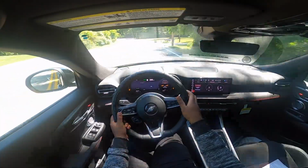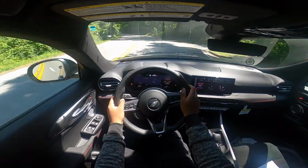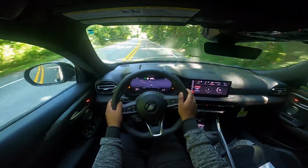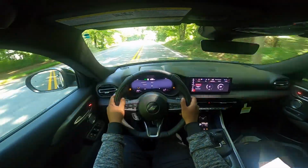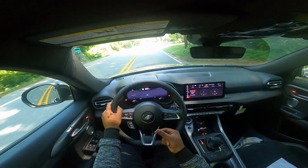We do gotta try another acceleration once we get around this bend. So I mean, 0 to 60 feels about the 6.5 second range, and honestly, this is more than enough speed. And the way the 9-speed just downshifts is crazy.